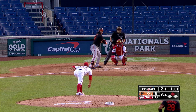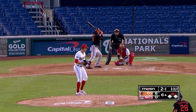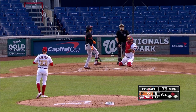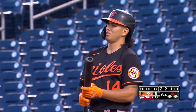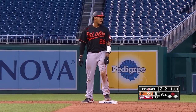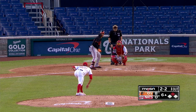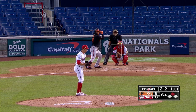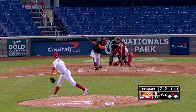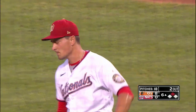This is Ryan Harper's inning to wear here. No action in the bullpen. 2-1 with one out. Good slider. Things back even. And he really dropped one in the dirt for the strikeout and out number 2 here in the 6th.